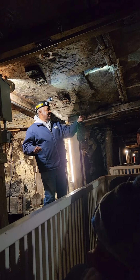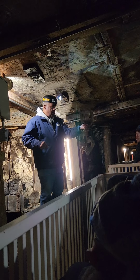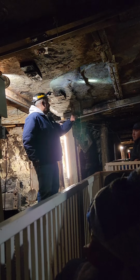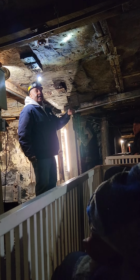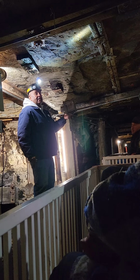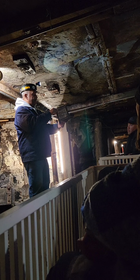Canary, guys, the canary in the coal mine. The coal miners use the canary for a gas detector. The gas I'm talking about is methane gas. Methane is a deadly gas found in most coal mines. No gas in this coal mine, guys. You don't have to worry.